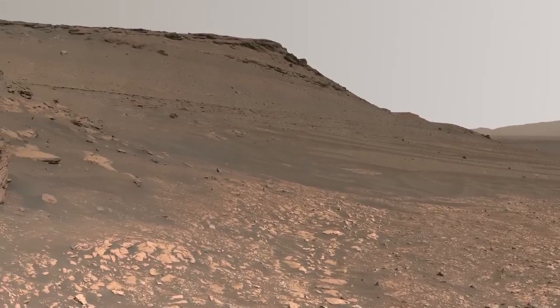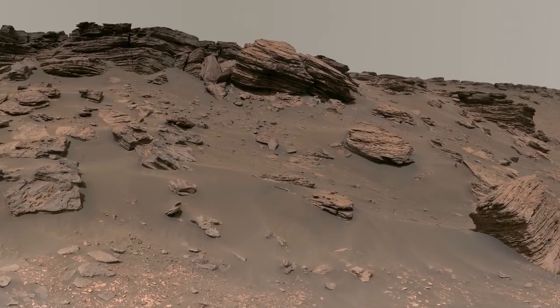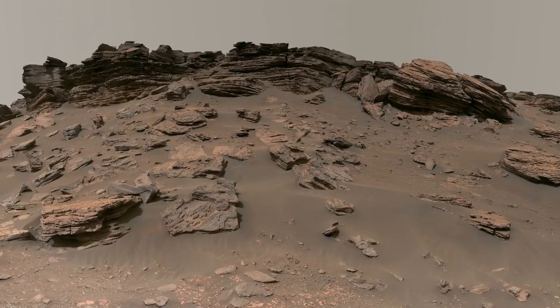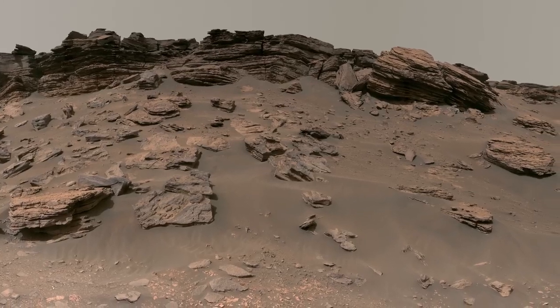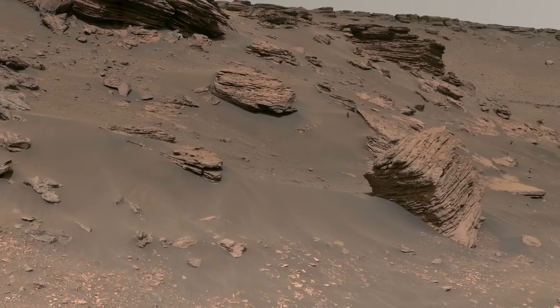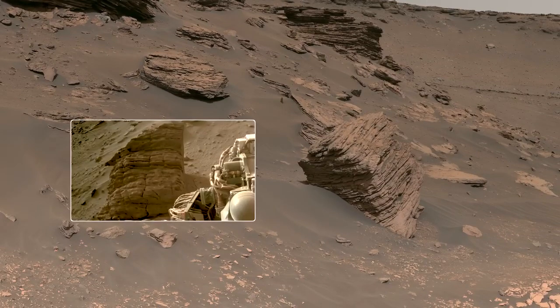Take a look at the darker gray layered rocks that make up the roughly 32-foot-tall cliff in front of the rover. You can see very clear horizontal layers in these rocks. And you'll also notice pieces of the cliff have broken off and tumbled downhill. One of the more interesting ones is the 3-foot-tall boulder called Betty's Rock, which Perseverance was able to get a closer look at.